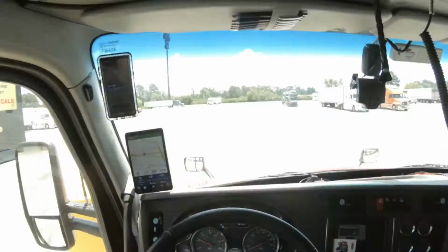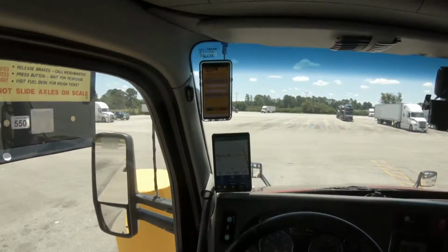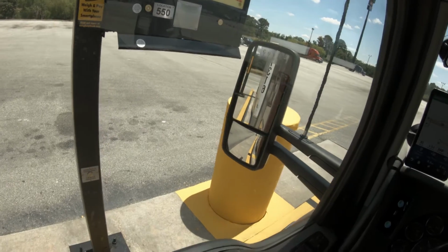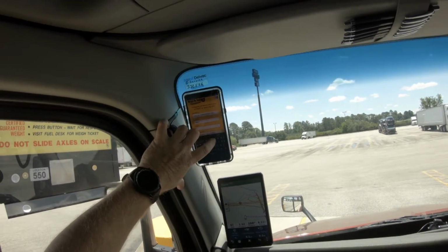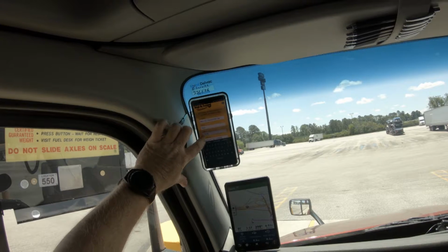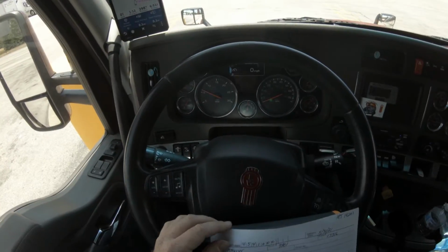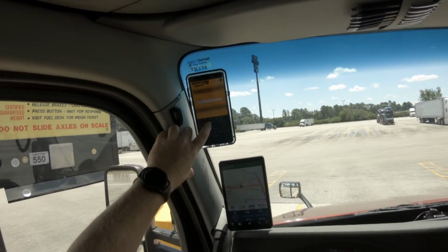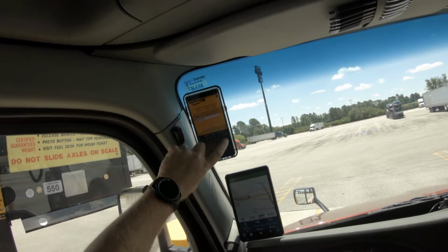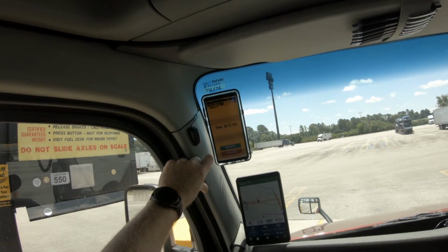I have to enter a little bit of information. Change the trailer number. That's my last trailer number I had when I scaled out. 17316. 17316. Next. Done. Accept. Trip number 454. 1000. Done. Accept.